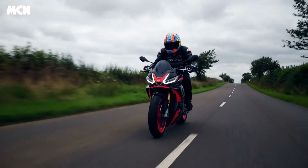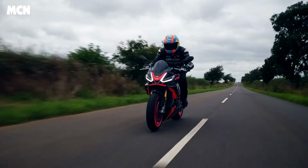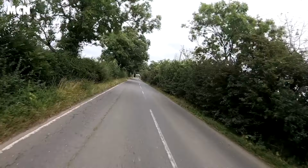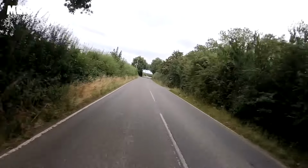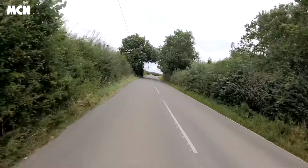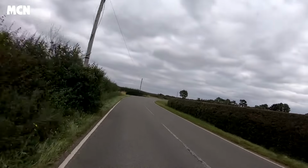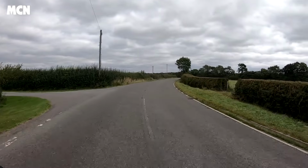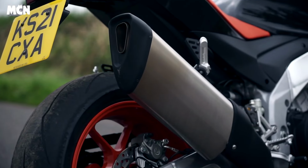That sound is just addictive. It's a proper V4 sound. I mean, the DUCATI is also a V4. It's a great engine derived from MotoGP, but it's designed to act like a big V-twin with its twin pulse firing order, and it sounds like a big V-twin as well. It's quite clattery, it's quite mechanical, but this engine just yowls. It's like got this ghostly wail.